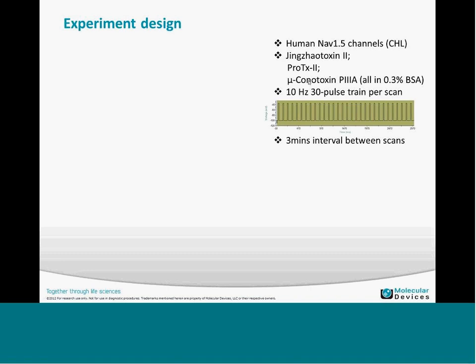As a negative control, we chose a toxin from cone snail, neoconotoxin P3A, which is selective for sodium 1.4 channel and has, according to the literature, very little effect on the 1.5 channels. We made all these compounds in the final solution containing about 0.3% BSA. And we're still using this 10 hertz 30-pulse train to analyze the modulation of the channel by the neurotoxins.